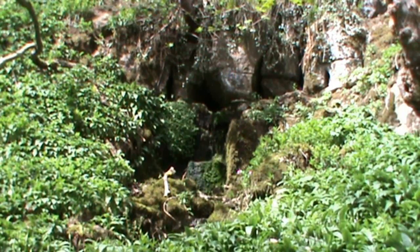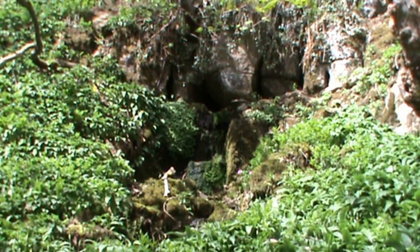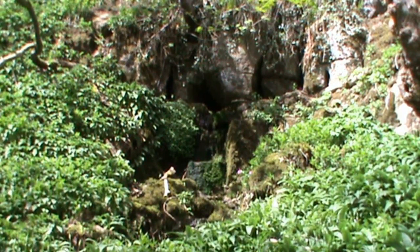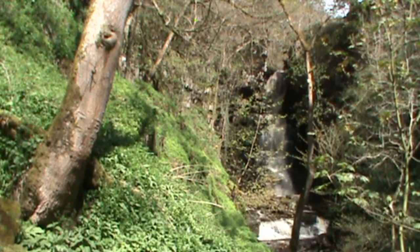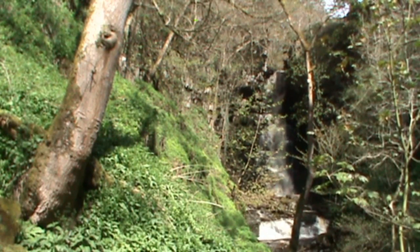As we make our way down towards Gill, we look to our left-hand side, and in between the garlic there's a tiniest little waterfall coming down. We walk round the corner. Look at this, Gill. There's a fair bit of water coming over it because it's been raining this last day or two. It must be 30 feet high.